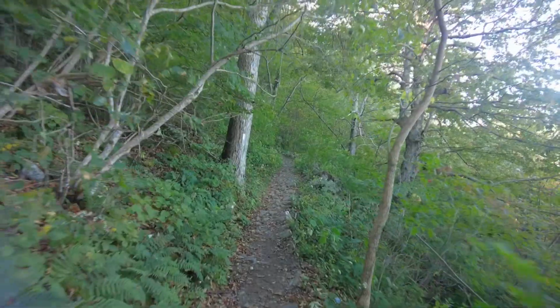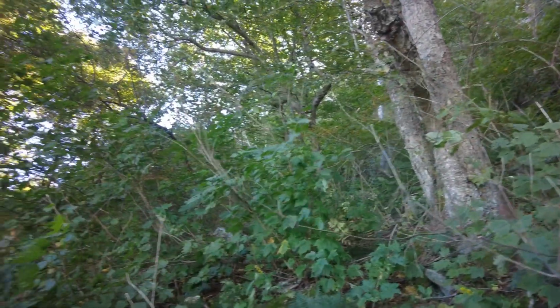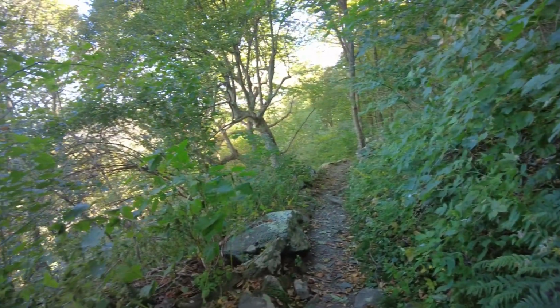And I'm hiking basically along the side of Hawksbill right now, along the Appalachian Trail. I look over there, can't see it through all the trees, but that's basically Hawksbill Mountain over there. Oh, this is beautiful. See why people like to hike the Appalachian Trail. All right, onward we go.